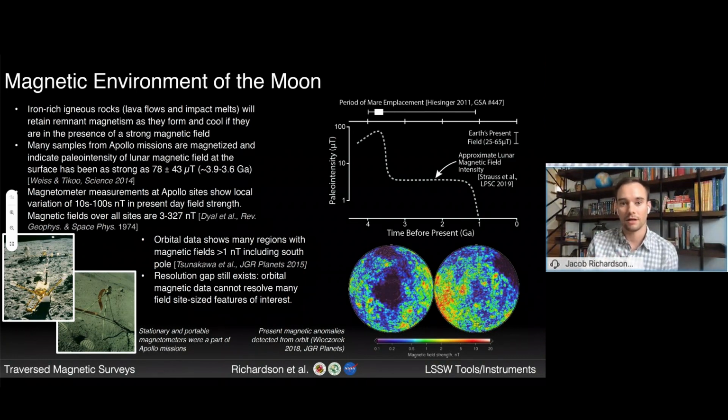And when we were at the Apollo mission sites with magnetometers, we saw local variations in the magnetic field of tens to hundreds of nanotesla that suggest that there are buried magnetized bodies beneath the surface at each of these sites. So when we look at the magnetic field of the moon today with orbital data, we see that there are a lot of places on the surface of the moon, including the South Pole, that have magnetic fields that would be detectable by today's magnetometers. But the spatial resolution from orbit just isn't there to see features of interest, things like small, perhaps lava tubes in the future.